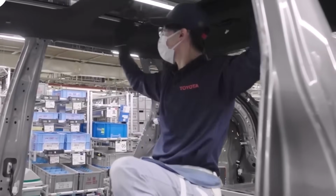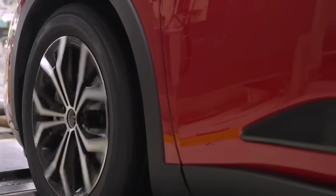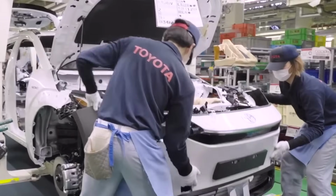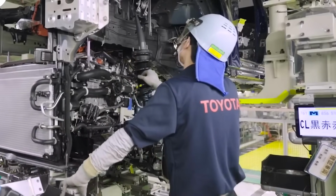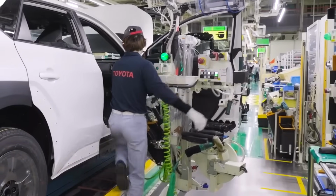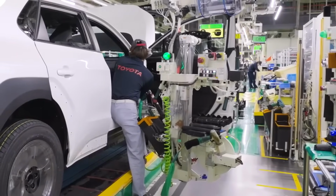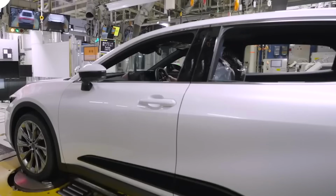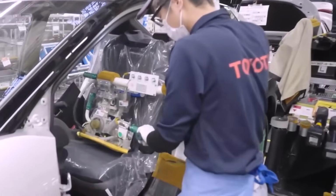As in all automotive factories, the most human workers are in the general assembly department. Quality inspectors also often use handheld lamps to shine on the car's paintwork. On Japanese roads, similarly in the UK, cars have the steering wheel on the right side of the car.